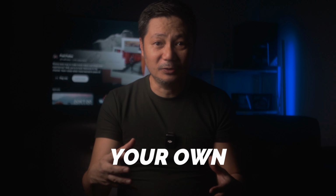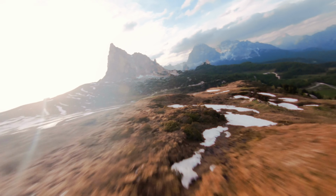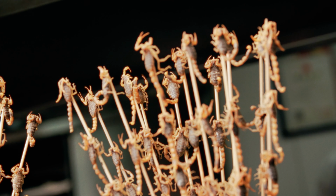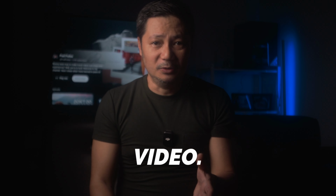Now, if you are really running low on footage, no problem. Just turn to the vast library of stock footage available online. With just a few clicks, you can find high-quality clips to complement your own footage seamlessly. From sweeping aerial views to close-up shots of exotic locales, stock footage can fill in the gaps and add depth to your video. Just be sure to choose the clips that match the style and tone of your original footage.